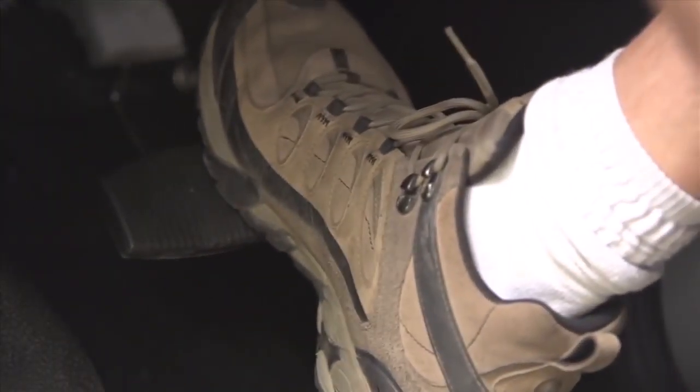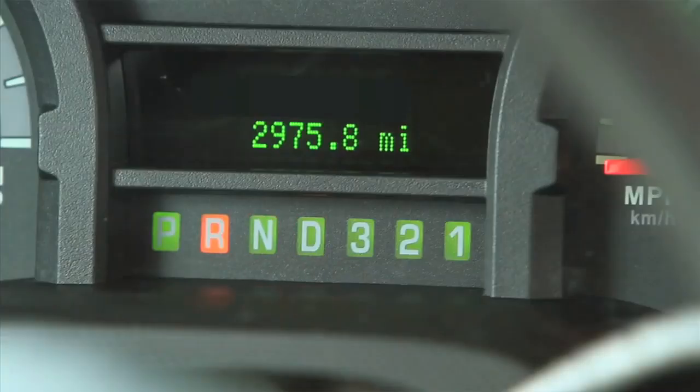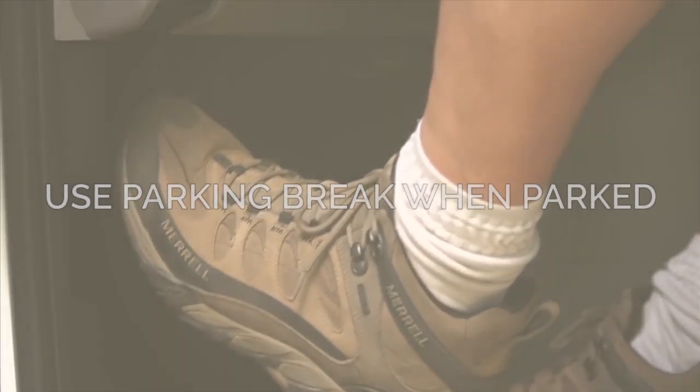The brake has to be depressed in order to move the gear shift to either drive or reverse. The parking brake is foot operated. It's located to the left of the brake pedal. Always use it whenever you are parked. To disengage it, use the hand release.